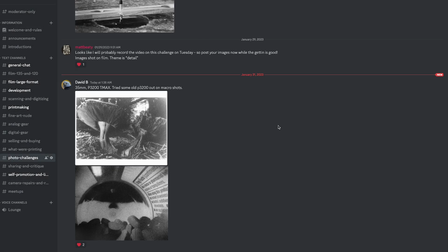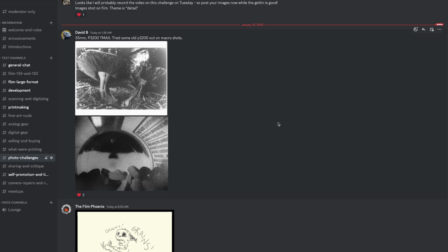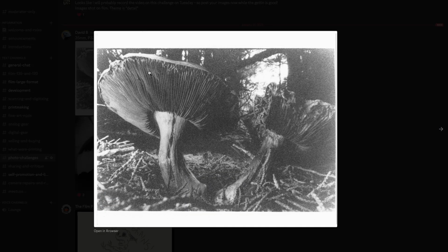Oh, man. I'd love to see more of your ice fishing setup. David B. P3200 T-Max. A little bit of mushroom macro there. Looks like you probably could have used a little more exposure, but that's life. What else we got?